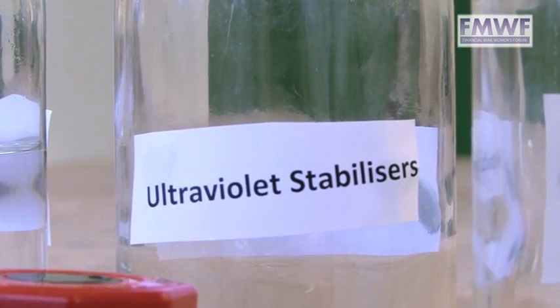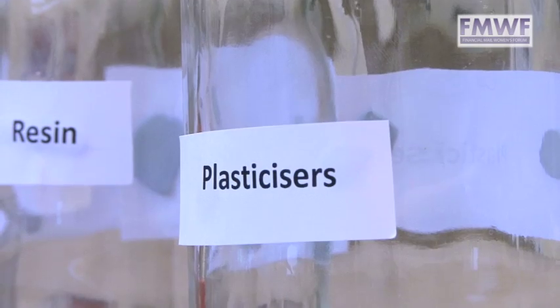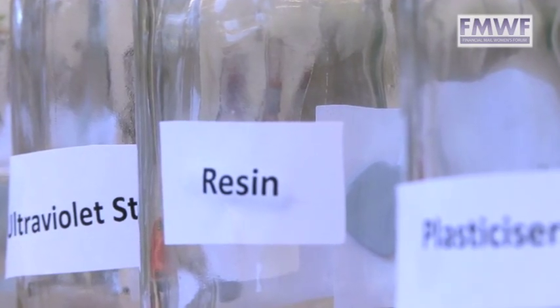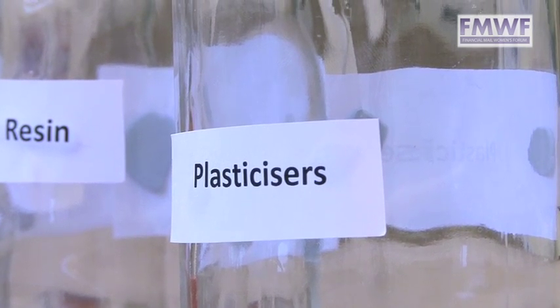Ultraviolet stabilisers, which stop the colour of the polish changing when exposed to direct sunlight. Plasticizers, like camphor, which make the nail polish flexible on drying. And resin, which enables the polish to stick to the nail. Plasticizers and resin stop the polish wearing off in warm, soapy water.